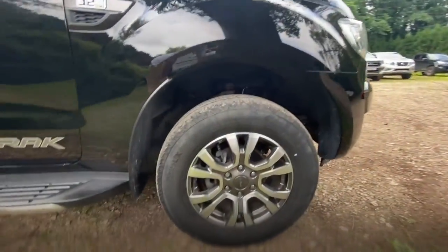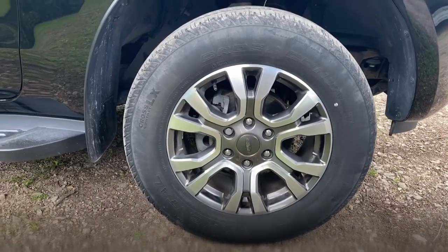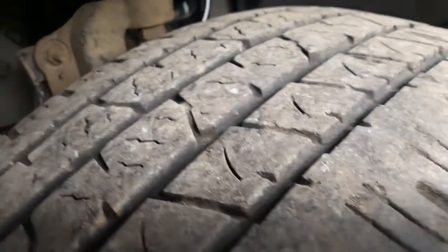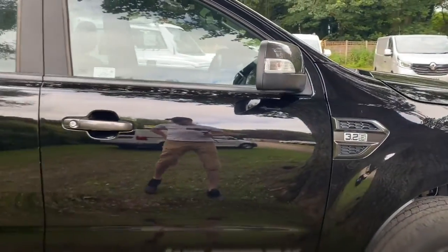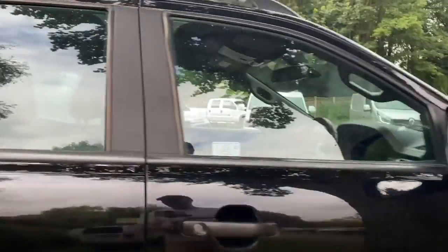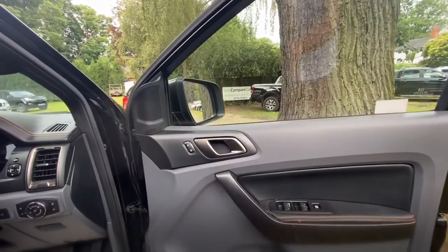So, driver's side front wheel and tyre. Wheels in great condition. There's a little bit of a rub mark on that corner. Nothing serious. Matching tyre, matching tread depth. So it's a full set of Continentals all round. Great looking truck. A few really minor cosmetic marks which are potentially polish out, to be honest. Right, so onto the interior.